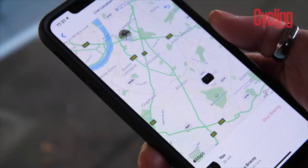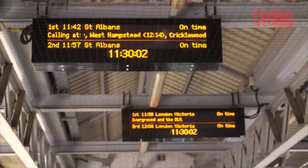Arrived at Herne Hill station, just checking the live tracking here. They're already about to cross the bridge, so they're getting really close to the mall. We've got about a 10-minute wait here before we get going up to London Bridge, so I think this could be a tight race.